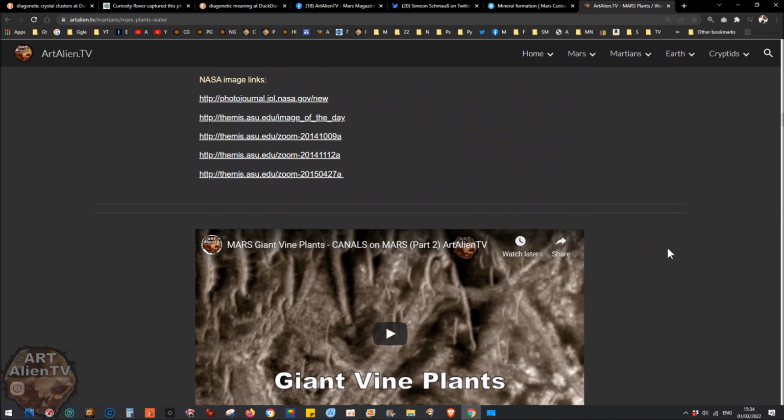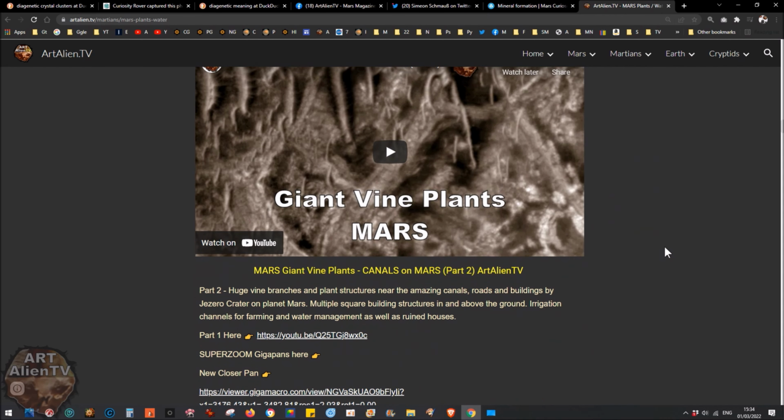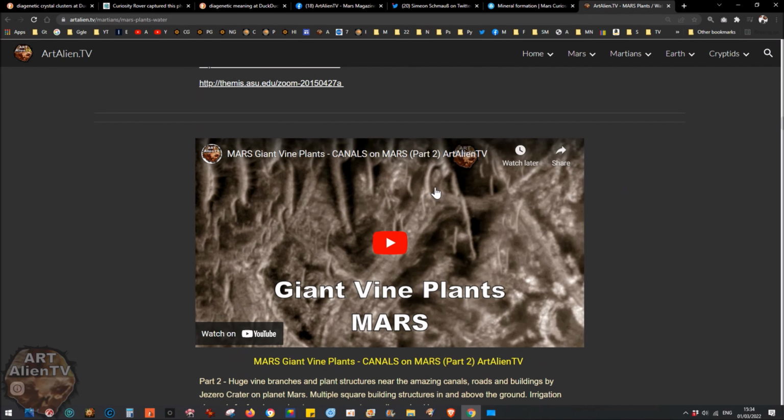Okay, follow the links. Then there's this giant vine plants on Mars. This is astonishing. These are huge branches and roots and what look like vines growing on the surface. Some of them go down right into the ground, and many of them have crawling plants and parasitic plants growing over them like this. Okay, absolutely insane.